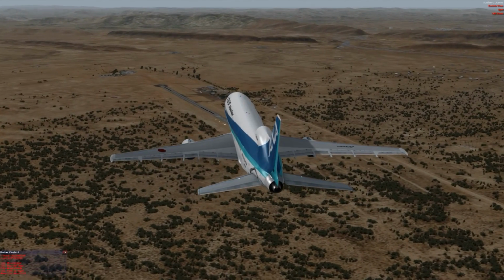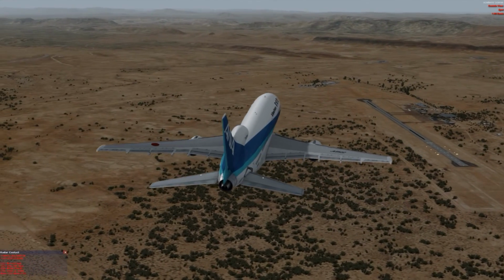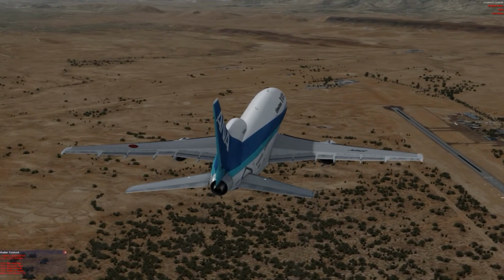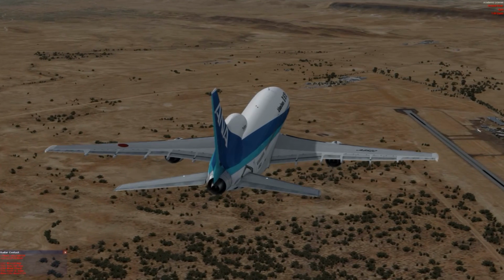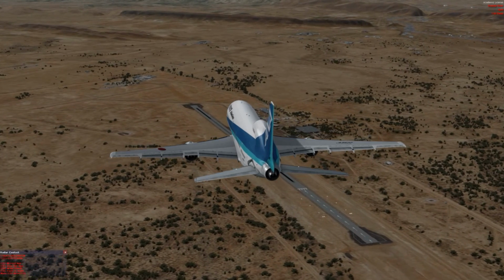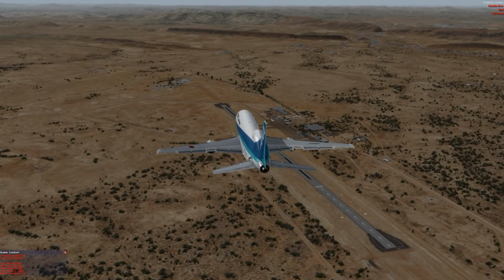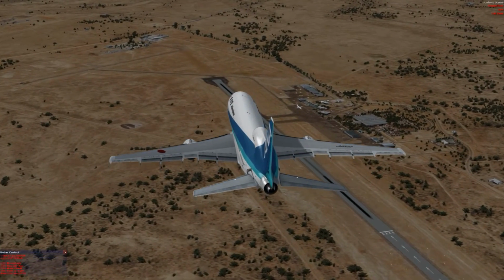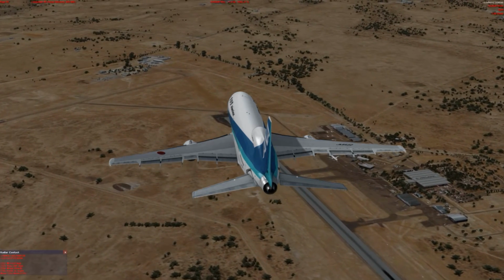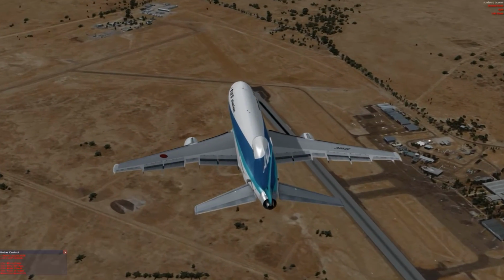Flaps 4. Speed check. Flaps 4 selected. Slats extended. Flaps 10. Flaps 10 selected. Flaps verified. Flaps 10. Flying back, Romeo Charlie Whiskey, turning back for 27. Flaps 18. Flaps 18 selected.